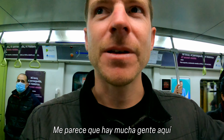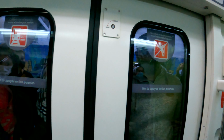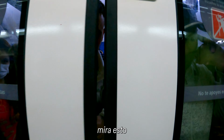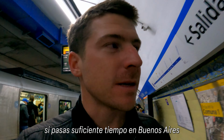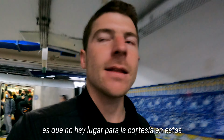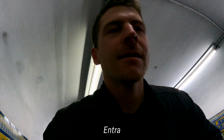Looks like we have a ton of people here waiting to get on the blue line. Look at this. First in, best dressed here. One thing you will learn here, if you spend enough time in Buenos Aires, is that there is no room for courtesy on these metro lines. Get in there, get out.